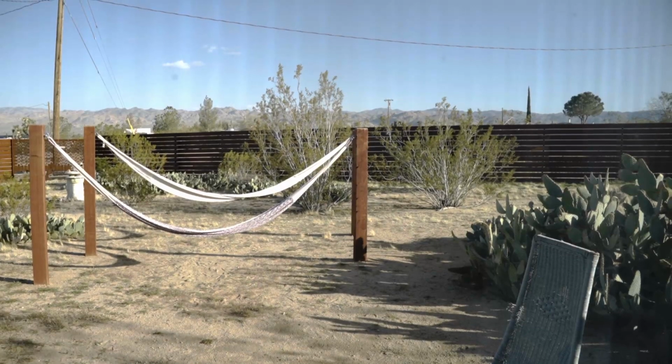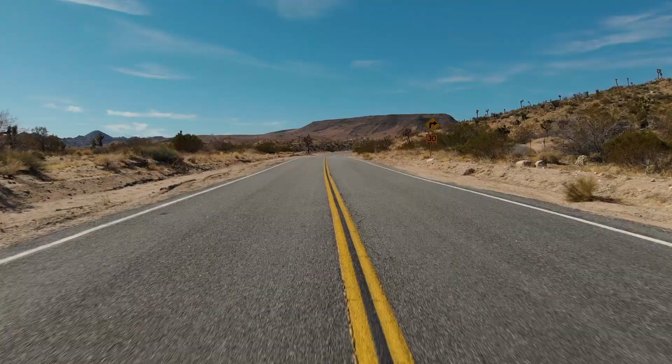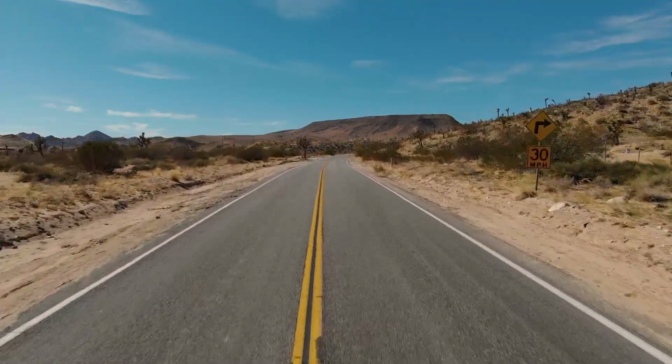So I just got to my Airbnb in Joshua Tree. I might look a little crazy right now because it's super windy outside and my hair is getting blown all around as I was trying to get into the house. It took me about 5 hours to get here from the Phoenix area.